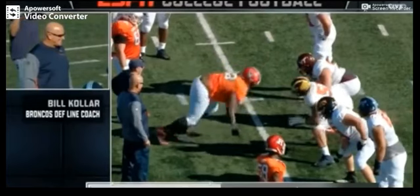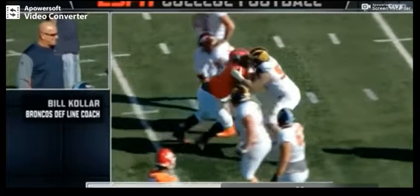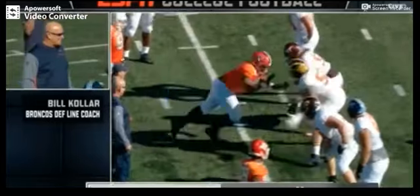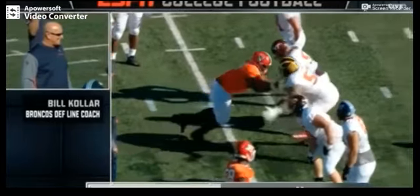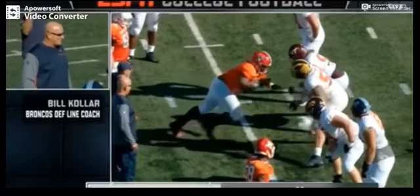And when you watch some other tape, he's great at taking on double teams, and he's kind of like a Snacks Harrison type draft pick. So Snacks, I forget how old he is, but at some point BJ Hill can not only rotate in and spell him, but maybe eventually can replace him for a cheaper price.